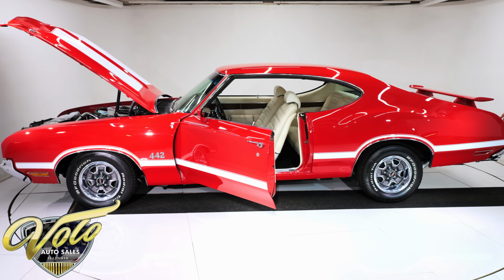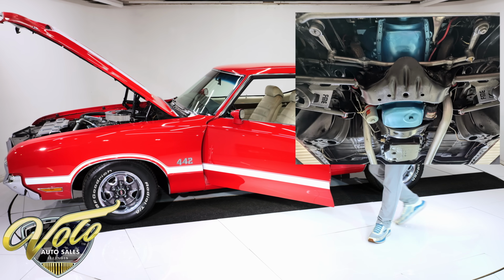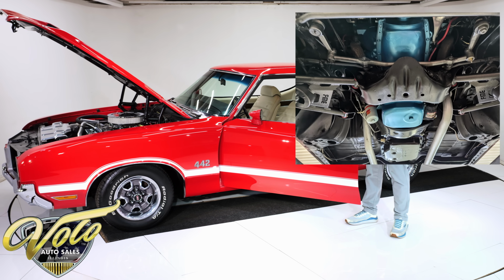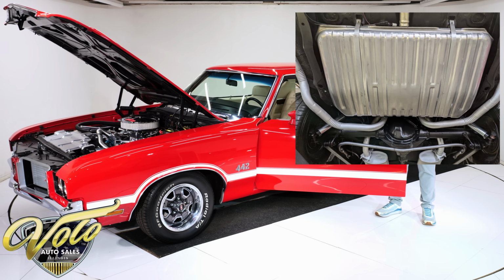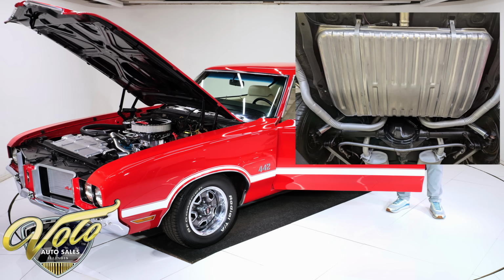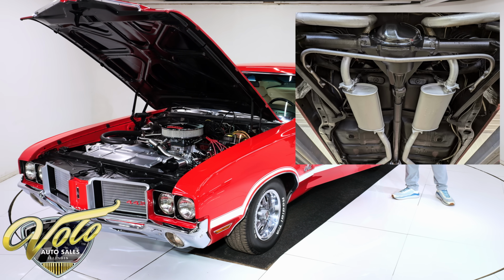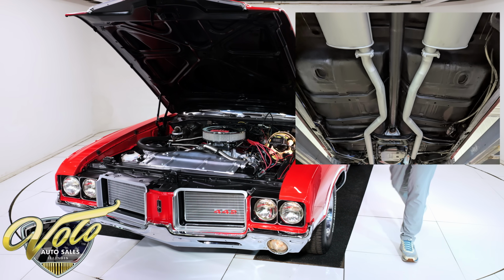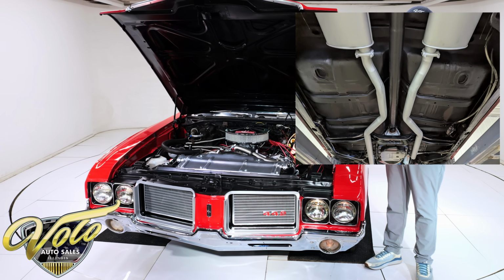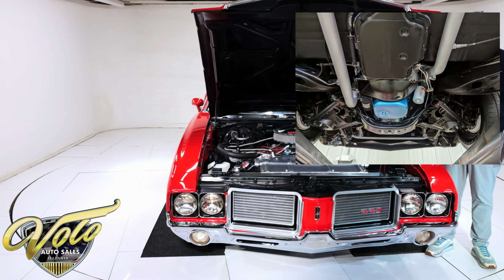So underneath the car is very nice. It has some nice upgrades I didn't even mention to you. The steering and suspension's all been gone through, upgraded with some big BMR beefy tubular upper and lower control arms with coilover QA1 adjustable gas shocks up front. In back, it's upgraded. The upper and lower control arms are custom. It has the sway bar and it has adjustable gas shocks.